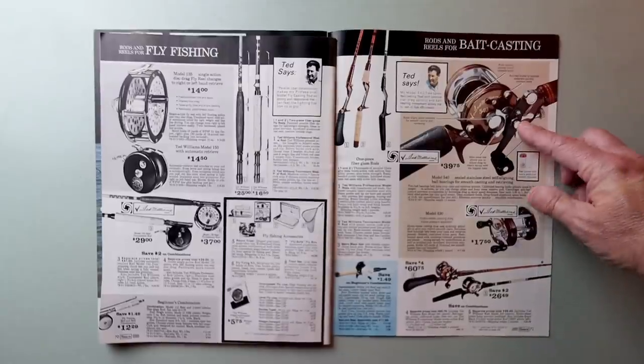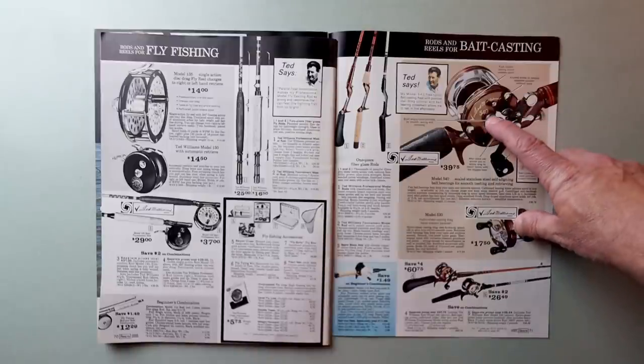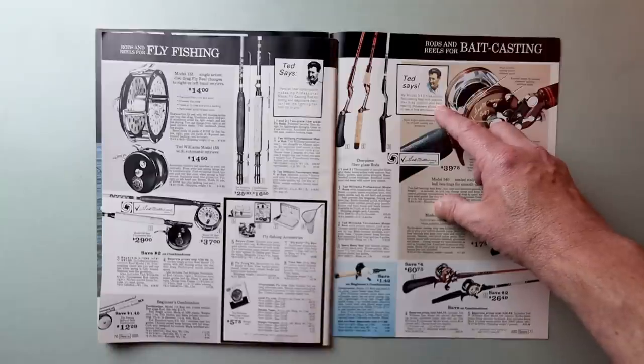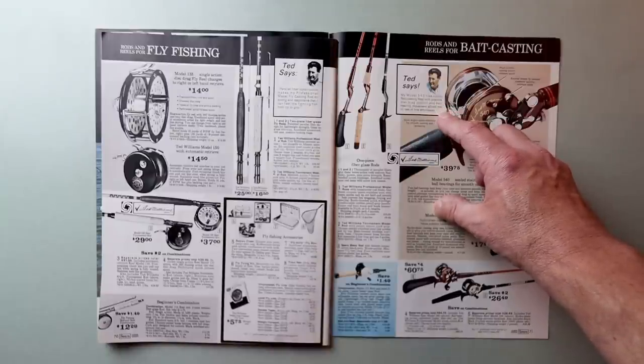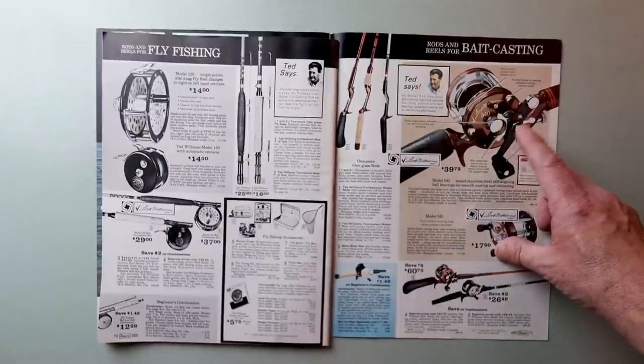And if I could pick out one reel in this catalog, it probably, well, definitely would be this. The Ted Williams 540 bait casting reel. It is my Model 450 free spool bait casting reel with positive star drag control and ball bearing component. Allows me to reel line in effortlessly and in style. Ooh.